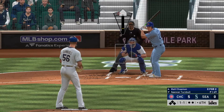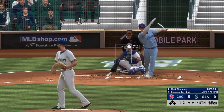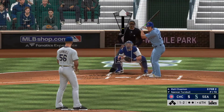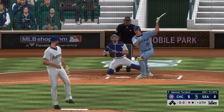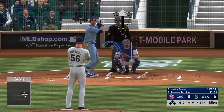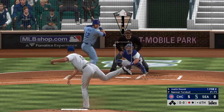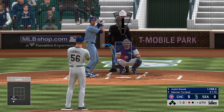A ball and a strike now. And that fastball's too much for him there. 1-2. Struck him out. Striding into the box, Justin Smoak. A hit and 2 tries for him so far. Close there, but he doesn't get the call with the breaking ball.